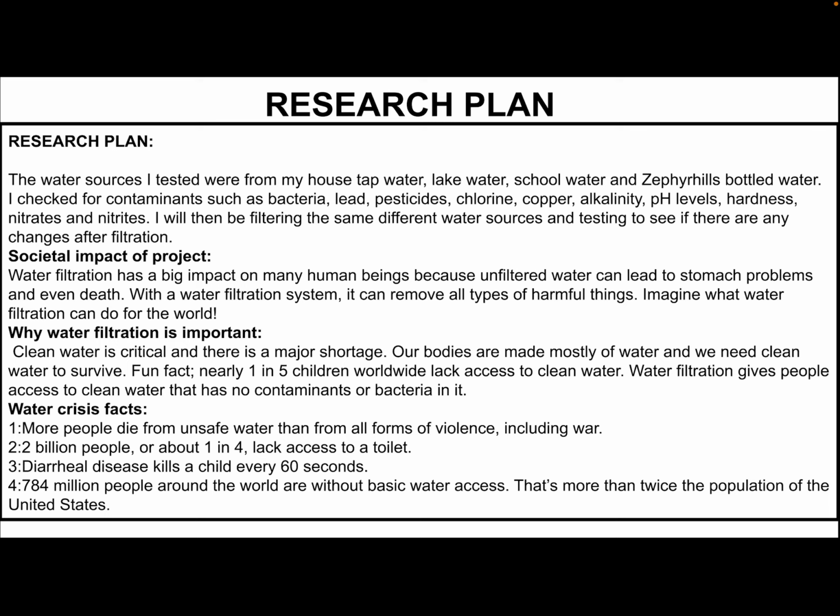Why water filtration is important, you may ask. Clean water is critical and there's a major shortage. Our bodies are mostly made of water and we need clean water to survive. A fun fact is nearly 1 in 5 children worldwide lack access to clean water. Water filtration gives people access to clean water and has no contaminants or bacteria in it.